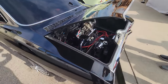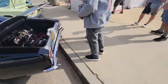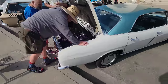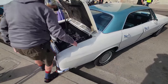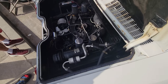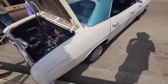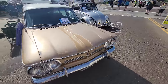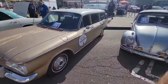No, he's got a 180. That would be wicked fast. Wicked fast. And then there's this one, the other option. So you had the turbo or you had the four carbureted one. This one here. Expensive. Cool. Was this a Monza wagon?